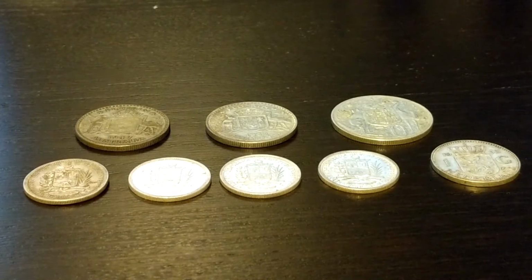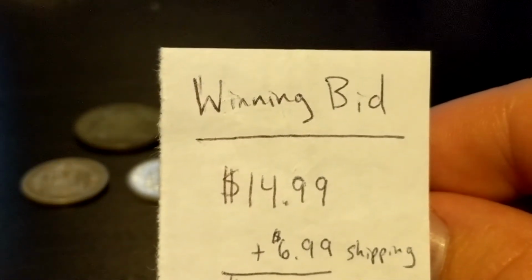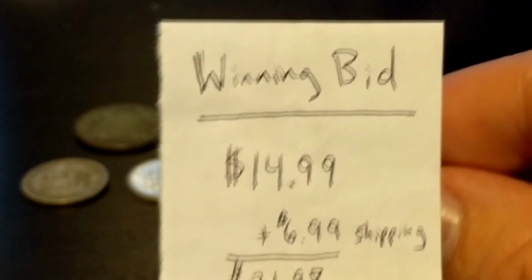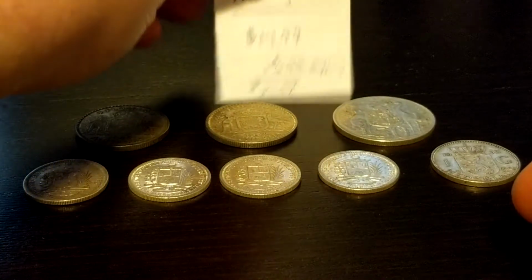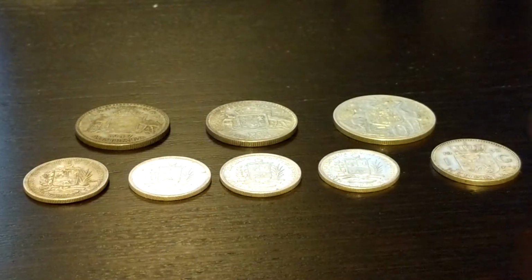This is Brad and my World Coins. This was another eBay win that I had. This is 8 coins. My winning bid was $14.99 plus $6.99 shipping for a total of $21.98. And we're gonna see if I overpaid or if that was a good deal. So, let's get started.